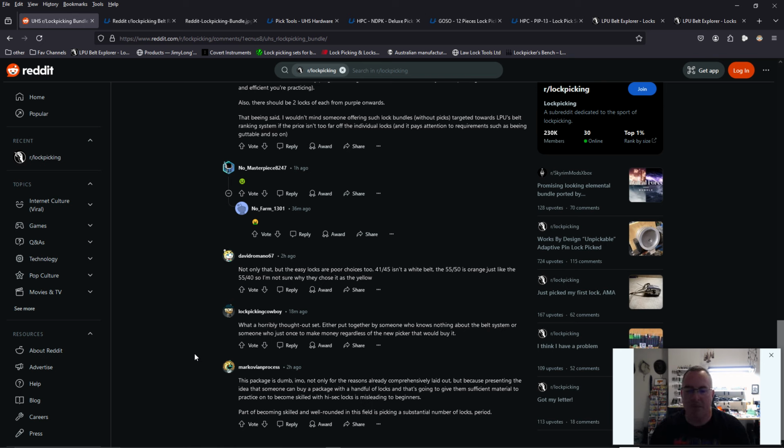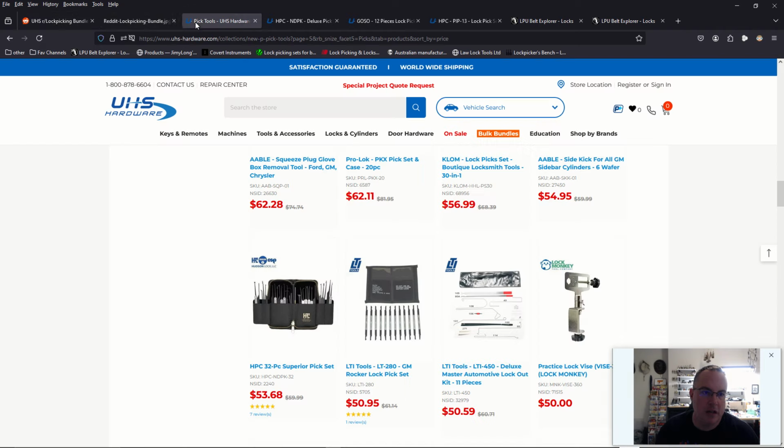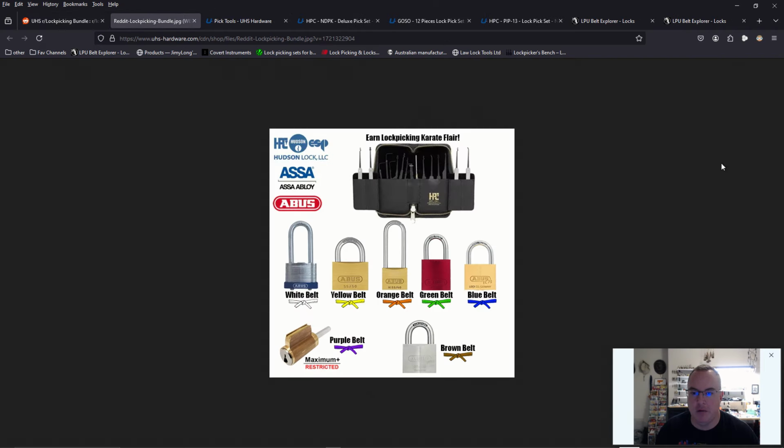I don't disagree, but I don't think that that was their intention. I think the intention with this bundle right here was to get people excited about progressing to harder locks. Most people that are locksmiths are just picking white belt through green belt tops. Most are not picking green. Most are picking white and yellow. So just basic padlocks. If they can't pick it because it has security pins, they're just going to cut that shackle or they're going to drill through that mortise or rim cylinder, and then they move on with their life.